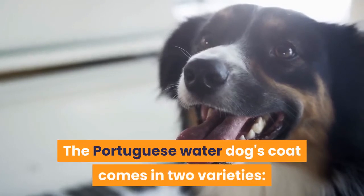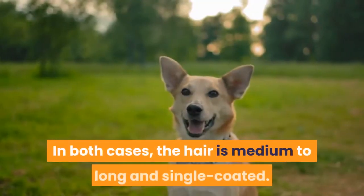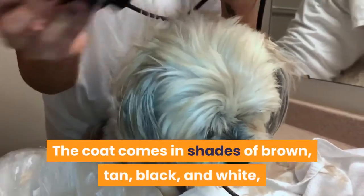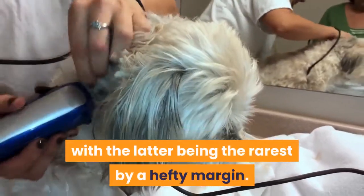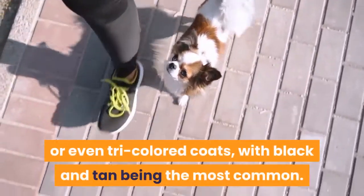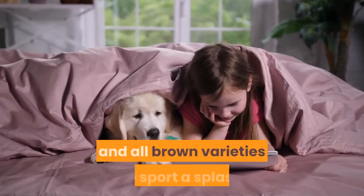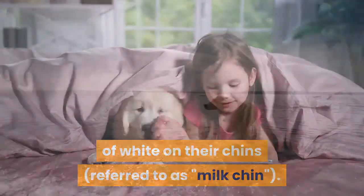The Portuguese water dog's coat comes in two varieties, curly or wavy. In both cases, the hair is medium to long and single-coated. The coat comes in shades of brown, tan, black, and white, with the latter being the rarest by a hefty margin. Some Portuguese water dogs will have bi- or even tri-colored coats, with black and tan being the most common. Another common coloration is for either all black and all brown varieties to sport a splash of white on their chins, referred to as milk chin.